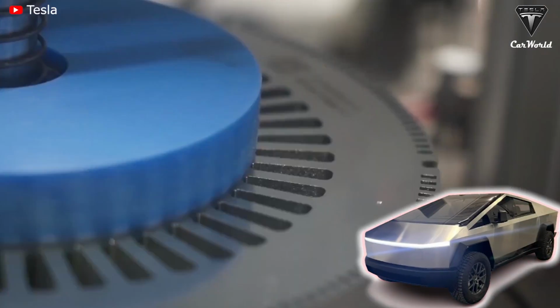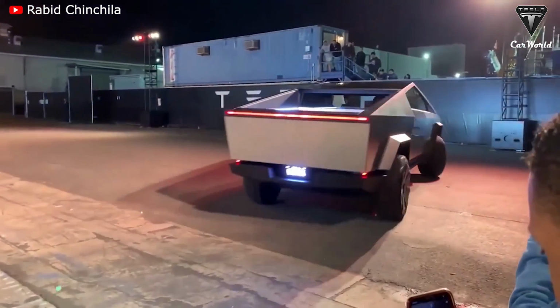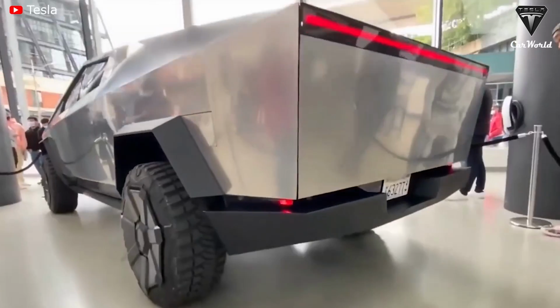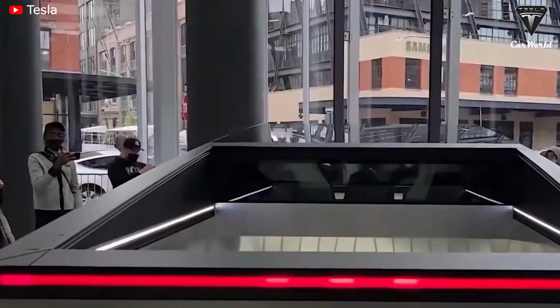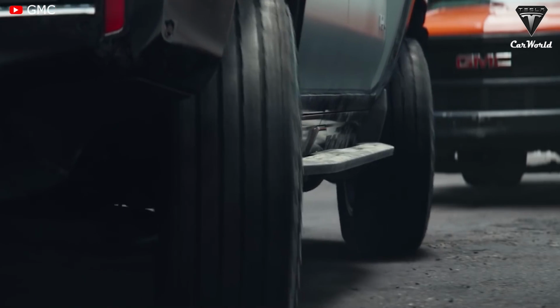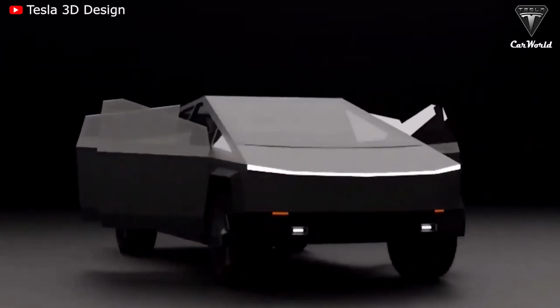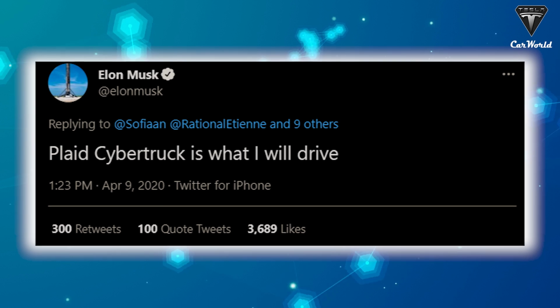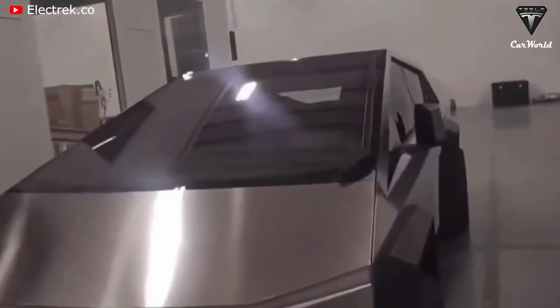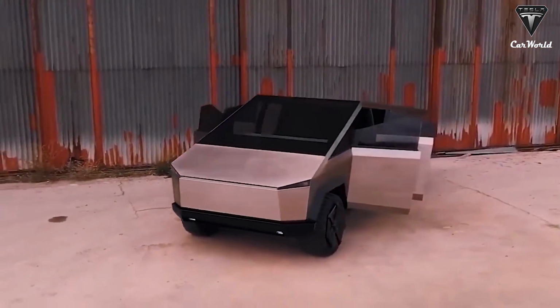Initially, the top spec Cybertruck was set to come with 3 electric motors, also known as the tri-motor option. In December of 2021, Elon Musk teased plans to develop a new 4-motor Tesla Cybertruck with a crab walk feature, just like the Hummer EV. Musk also suggested that you'd be able to upgrade to a new variation model called Cybertruck Plaid. It isn't clear whether all these versions will still be available once Cybertruck production begins, however.